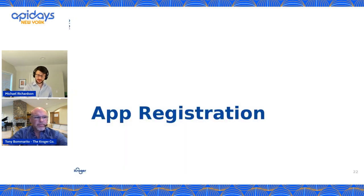So this is one of the next things that we built out in the developer marketplace. Initially, the primary need was external app registration, so that external third parties could request access to various APIs. But we've also developed this for internal use as well in different ways. And that's working out really well, helping to simplify access to APIs.